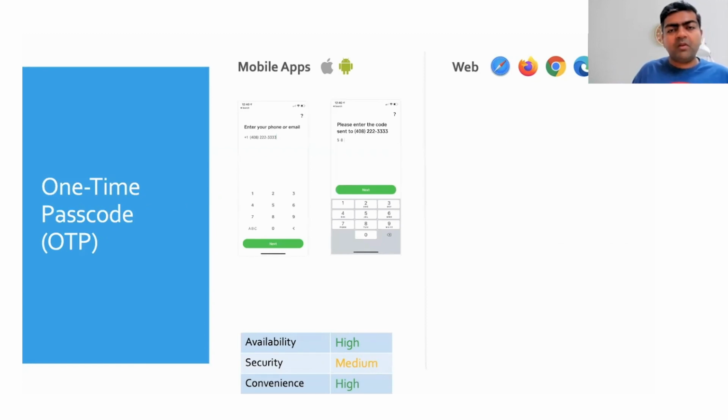The fourth option I want to talk about is login via OTP. This is also very popular in some countries, where the user can use a one-time code that is sent via SMS or email to log in to a product. In mobile apps, some apps even autofill this code. So for the user, it is as simple as just typing the code or using the autofill. Hence, the convenience and availability on mobile apps is high.